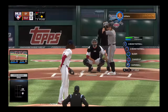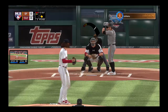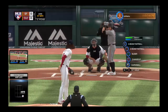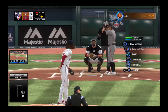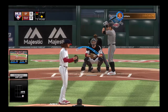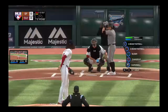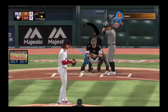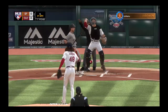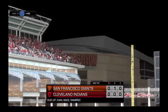He broke out the slide step there, Danny. Yeah, he's clearly thinking about the steal right here. Didn't happen, but the cat-mouse game continues on. To 2-2 now. Throw over to first, and the runner back. He's set. Here's the 2-2. Slider whiffed on for strike three. A great pitch to put an end to the inning.